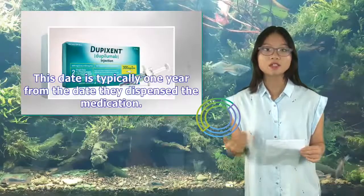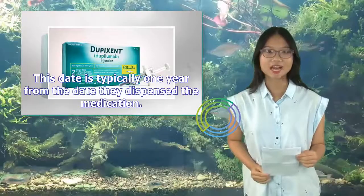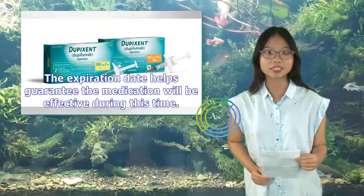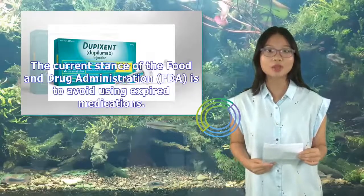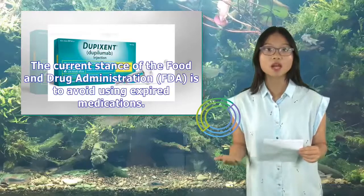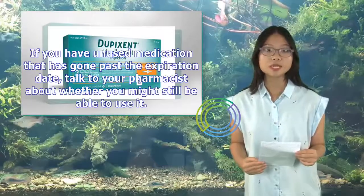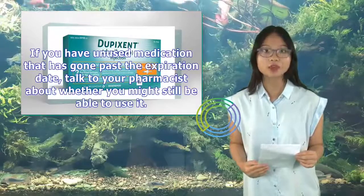This date is typically 1 year from the date they dispense the medication. The expiration date helps guarantee the medication will be effective during this time. The current stance of the Food and Drug Administration, FDA, is to avoid using expired medications. If you have unused medication that has gone past the expiration date, talk to your pharmacist about whether you might still be able to use it.